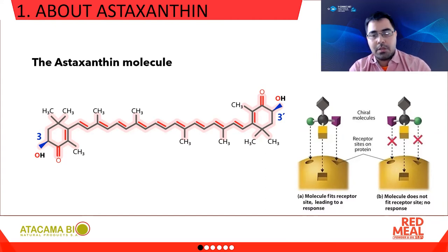Now let's take a look at the image on the right, which is a representation of how chiral molecules interact with chiral receptors inside the organism. Most substances relevant to biology are chiral. I'm talking about carbohydrates, amino acids, which are the building blocks of proteins, and nucleic acids. We humans and animals that consume a chiral compound, such as astaxanthin, usually will be able to metabolize only one of its enantiomers. For the same reason, different enantiomers usually have vastly different potencies or effects, just as the left hand interacts differently with a left or a right hand glove.